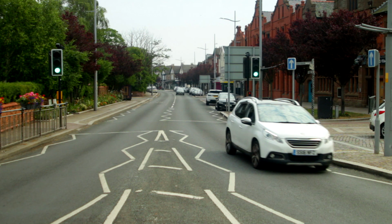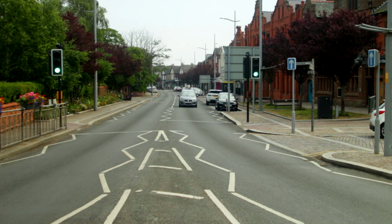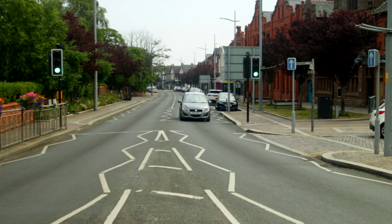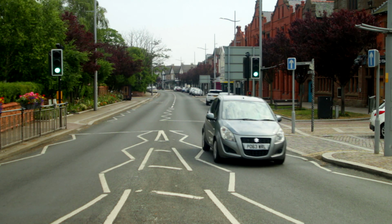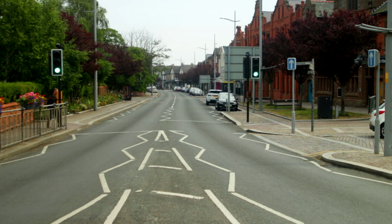At the roundabout down to the right is Hoylake, the main Hoylake drag. You'll find access to plenty of shops, express supermarkets, pubs and bars, things like that. So plenty to do down this end of Hoylake.